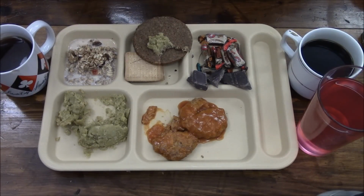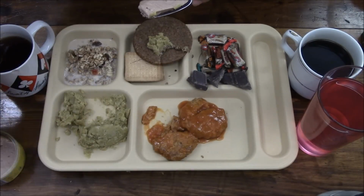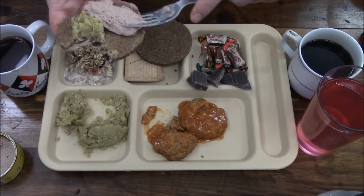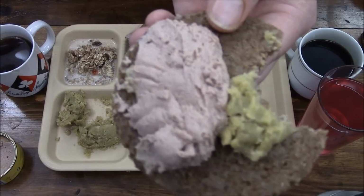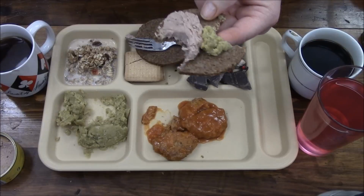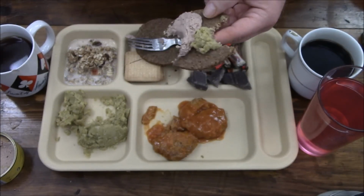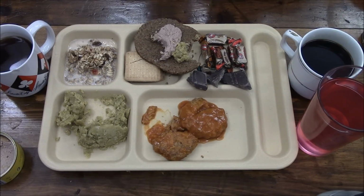Oh, this is really, really soft too. I wasn't expecting it to be that soft. So might as well on this same piece of bread, plop some on that side and give that a try. I don't think pate is the word. This is more like a mousse. But it tastes pretty darn good. If you like chicken, you would definitely like that.